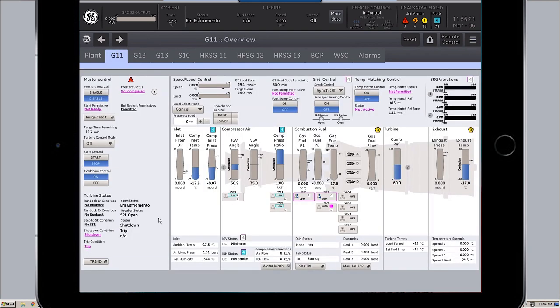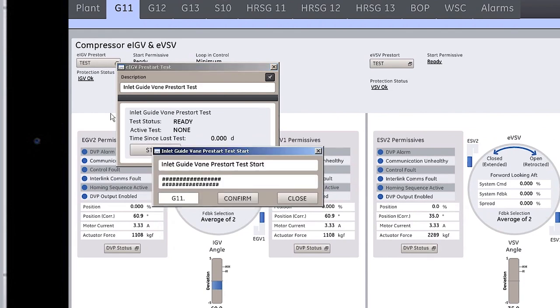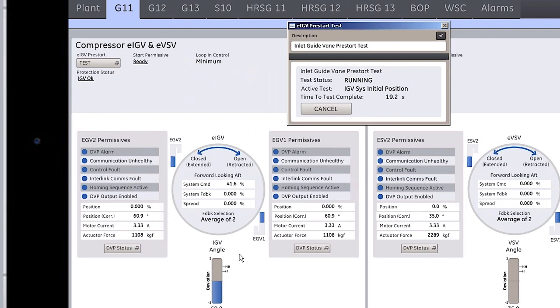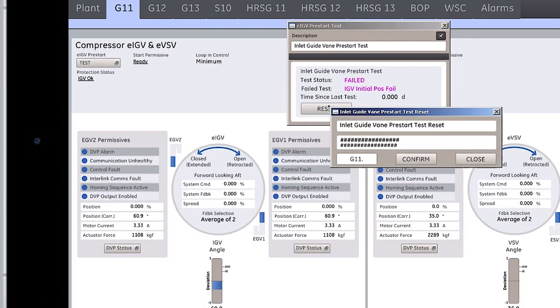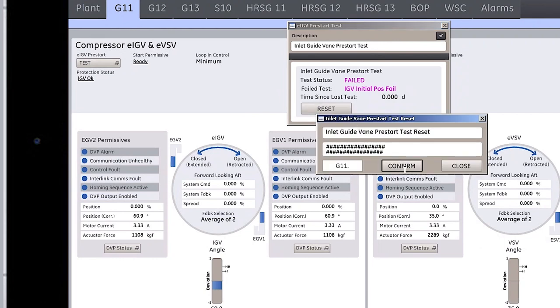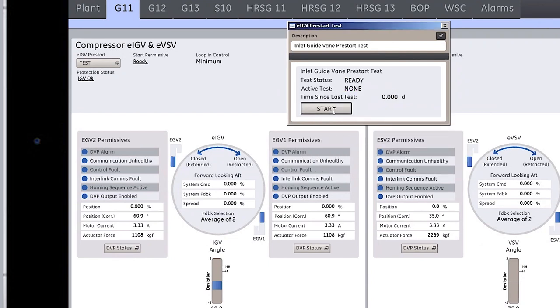Going over to the compressor inlet guide vane, he unlocks the screen again. It performs pre-start checks on the inlet guide vane. A slew test is performed with him actually looking at the asset, confirming that it's in the correct position. After it showed that the test failed, it's clear that he has some more work to do with the asset. He resets the position, and it's ready for a pre-start test again.